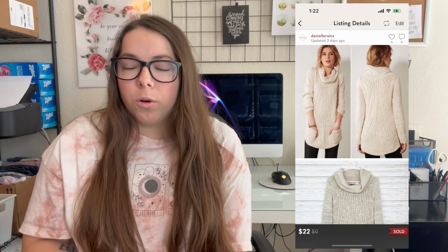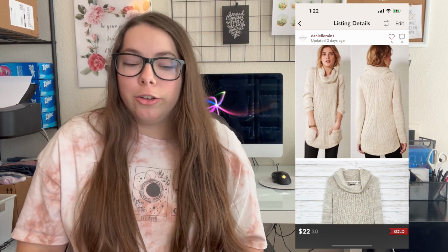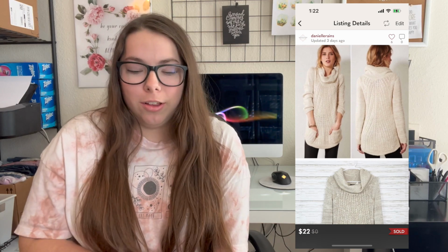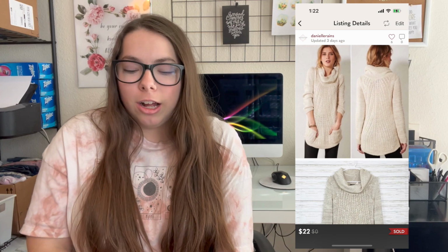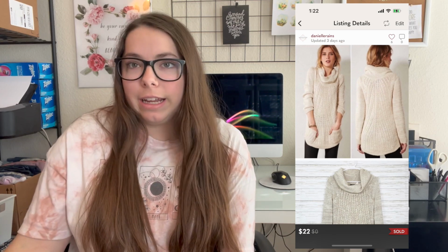This sweater I got for $1.40, but I have no idea when I got it. I honestly don't even know where I got this, to be honest. But it was a good sale still. I think this item is not an amazing sale, but it's not a terrible sale. But I don't know if I'd buy it again. You know what I'm saying?